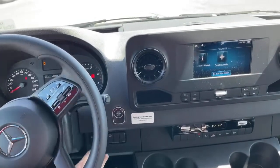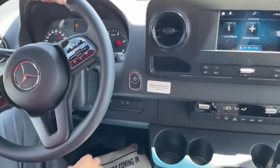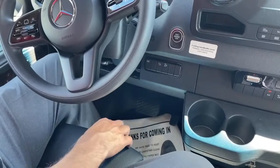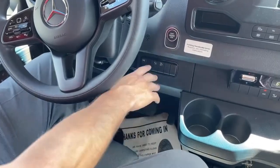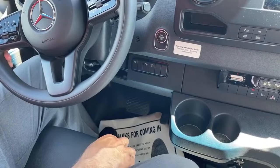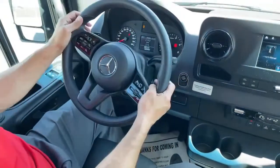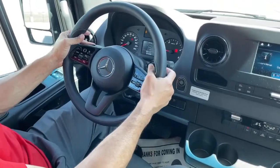Really easy to use. Down here we got our 4x4, so this is a 4x4. That's how you engage your 4x4. You've got 4x4 low. Everything's right here where you're at. It also does have paddle shifters right here. This will help you control.